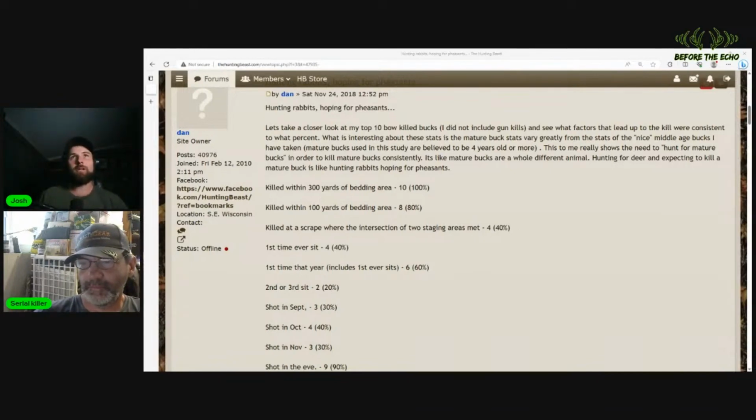And then 8 of those were killed within 100 yards of bedding areas. So that's just confirming that you should get as close as you can to the bedding without spooking the deer. And that's why we preach about having good equipment, quiet equipment, and being efficient with it. So you talk about 8 of them being killed within 100 yards of bedding.